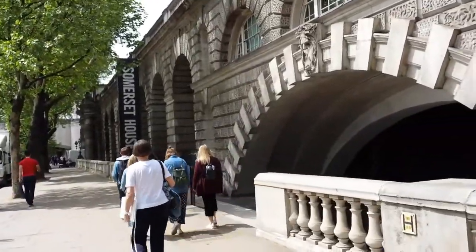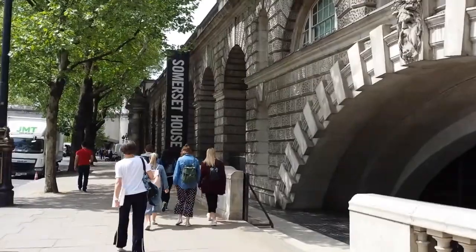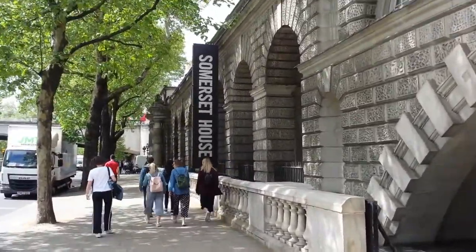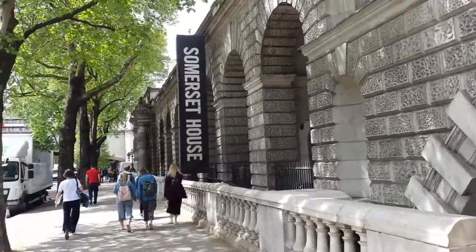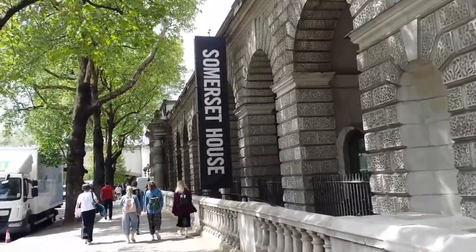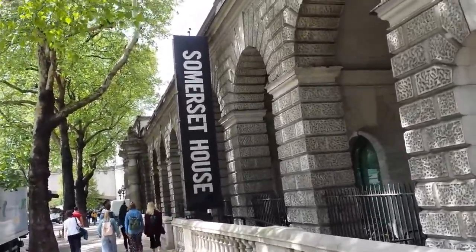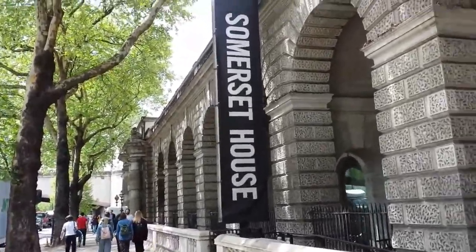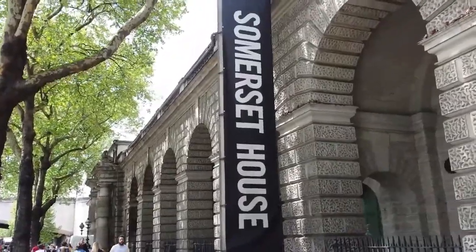Point out something though, do visit Somerset House. It's quite a nice place. It's really nice in here. I do like the Christmas ice rink. It's really awesome. I should do that one day, just to visit, just to show you what it's like inside, so you can see for yourself. But yeah, it is a pretty awesome place to visit.